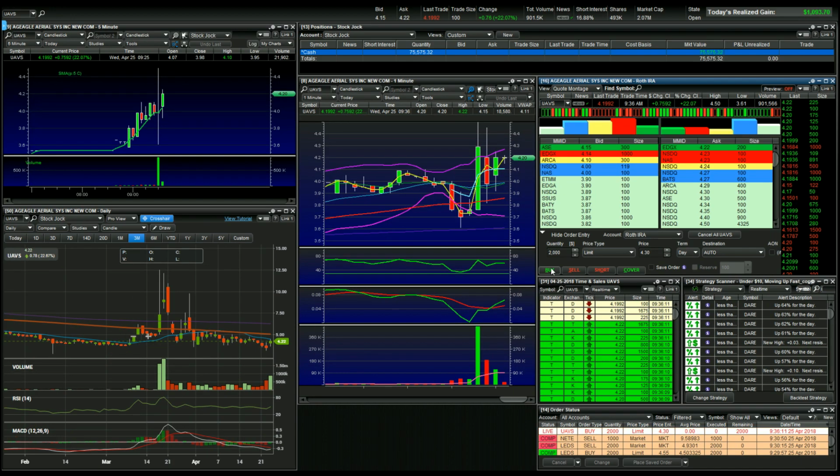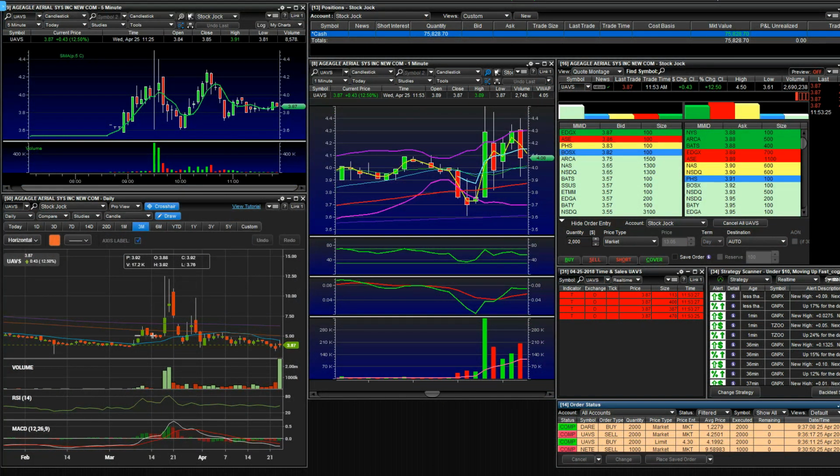All right, so UAVS is my next trade. This is a perfect reason why I don't like to trade the first minute of the market, just because it's the Wild West. So you can kind of see here, here's the 933 candle. It was on the gap scan list. You could have played a red to green move on this.